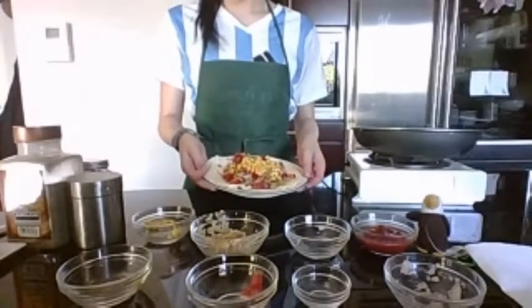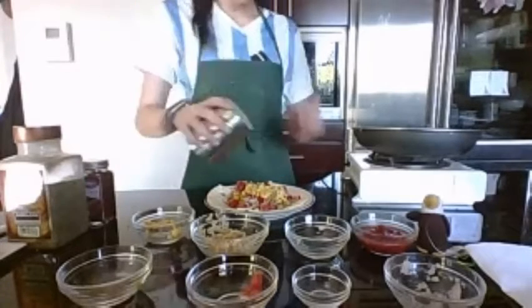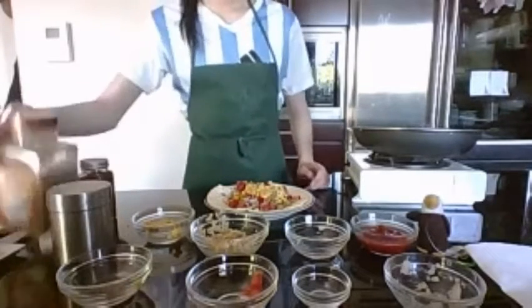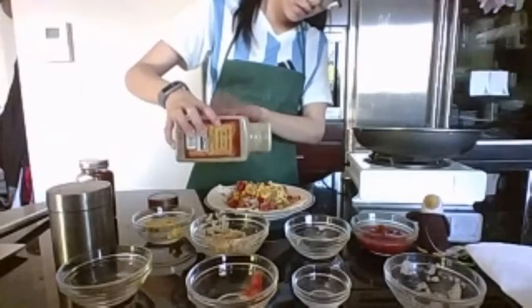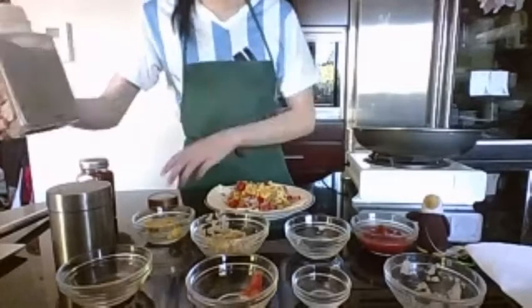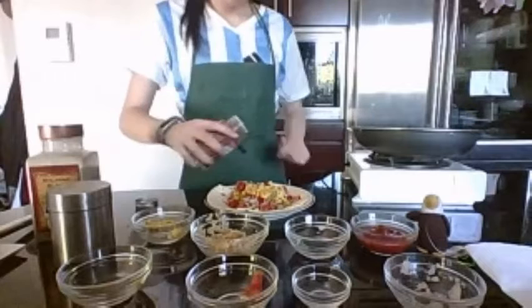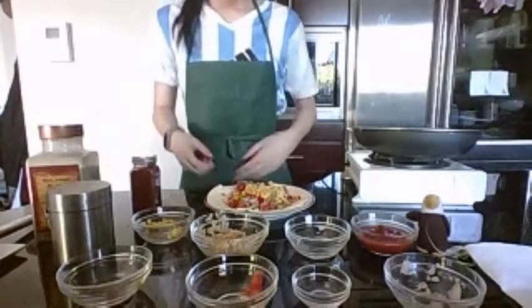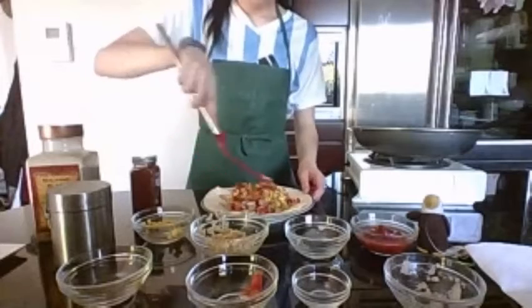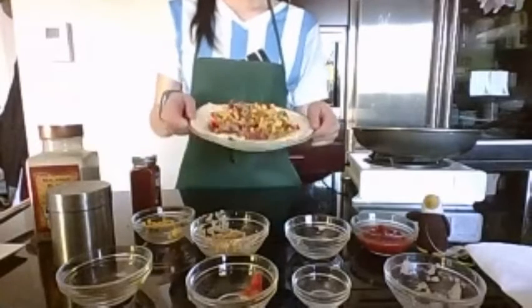So now I've stir-fried all of the vegetables and put it onto the finished tortilla. Now we're gonna add some spices. First, we're gonna add some salt and pepper. Then just a little bit of paprika. Lastly, we'll put everything together nicely. And that's how you make an Aztec entree.